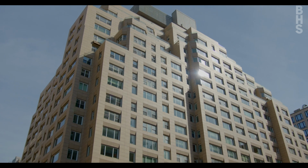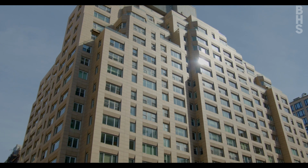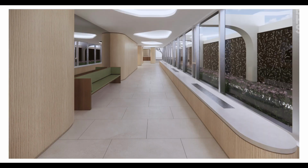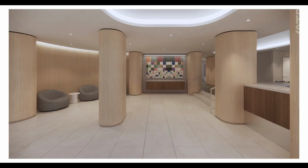We have a brand new facade, which is gorgeous. We have new electric, new air conditioning. I can go through so many things that we've replaced or renovated. I'll do that when you come visit us at Apartment 2F, which Mark will take you through now.